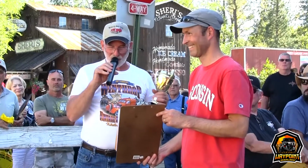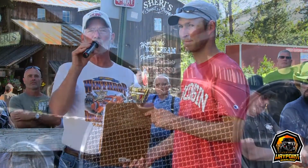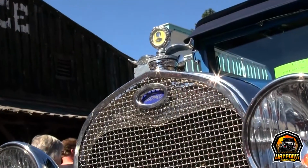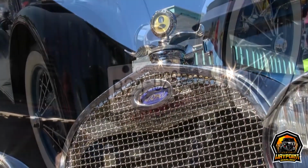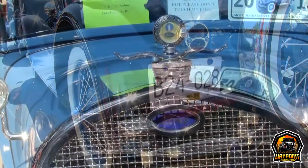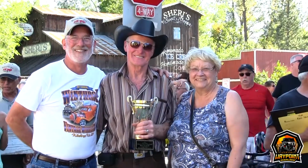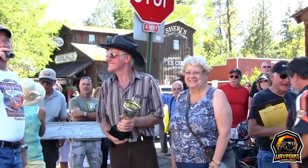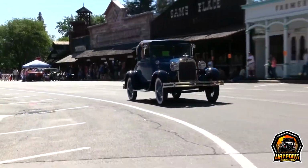The winner is brand new 28 Ford AR Sport Coupe. Oh, there she is. All right. Here. Let's take a look here. In case you folks don't know, that's that little blue Model A.